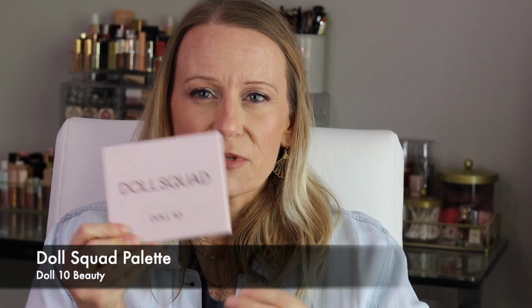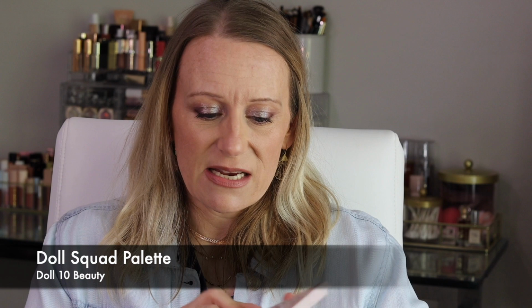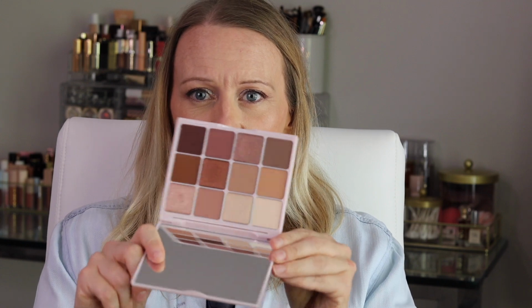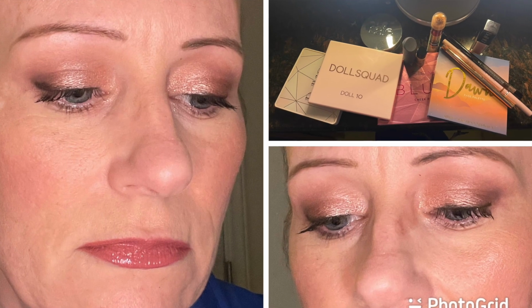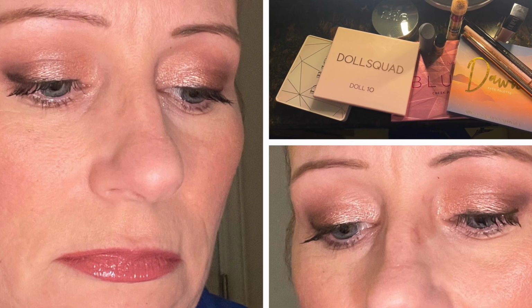All right, so the next one here, I have tried some products from Dollface Beauty. This is called the Doll Squad. It is a palette of theirs, a very nice neutral palette. It is pretty, and nothing really wrong with it, but again, it is just another basic neutral palette. I don't know if there are more shimmer or metallic shades. They are nice, but as far as formula, nothing wrong with it. Out of all of these palettes I have, it's just not my favorite. Not a bad palette, but just not my favorite. So that is the next palette on my list.